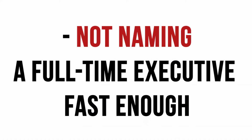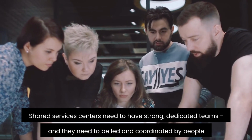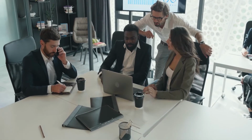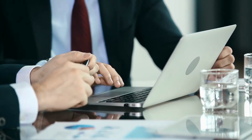There's no doubt that clients may wish to obtain better and less expensive services when compared to what they currently have, but they should also be aware of the starting points and the time it will take until they achieve the ideal performance level. Second, not naming a full-time executive fast enough. Shared services centers need to have strong, dedicated teams, and they need to be led and coordinated by people who can direct their efforts and achieve the best results. The general manager performs these functions, although it is uncommon how late the official appointment occurs before the general manager.